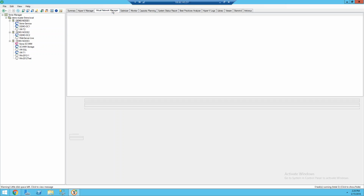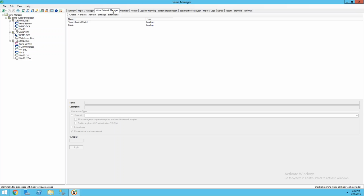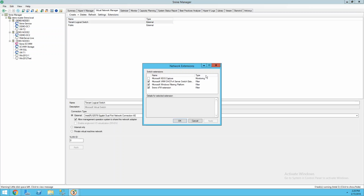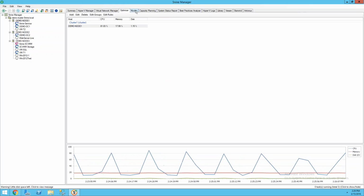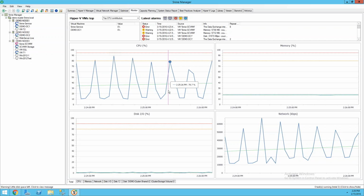Now we can take a look at the Virtual Network Manager as well. And this is going to go and tell us how to go configure our different networks, and we can even configure different types of extensions as part of these networks. We're going to take a look at the optimizer setting later. That's an advanced feature, and we'll skip over to the monitor.